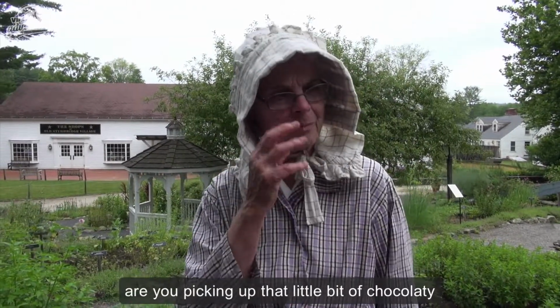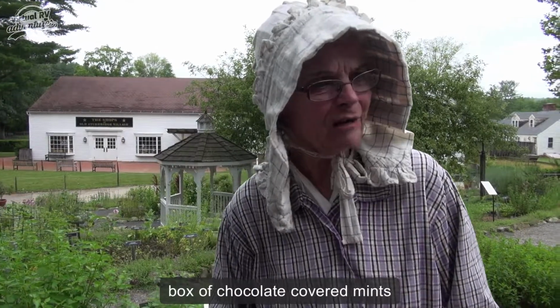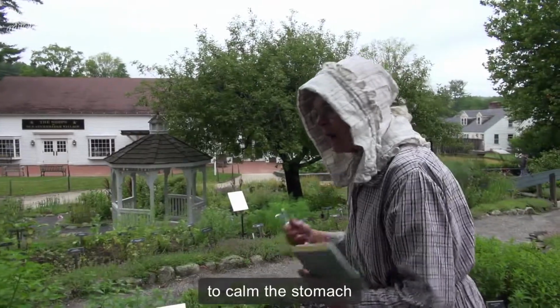Are you picking up that little bit of chocolatey? Sort of like opening up a box of chocolate covered mints. Did you get it? So these were things that were used to calm the stomach.